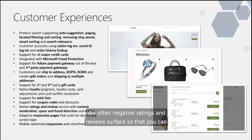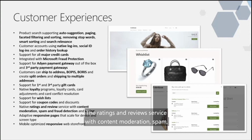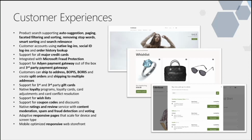We offer native ratings and review service so that you can better understand the feedback from your customers. The ratings and review service comes with content moderation, spam and fraud detection, and voting. And all the e-commerce pages are responsive pages, which will support multiple devices.